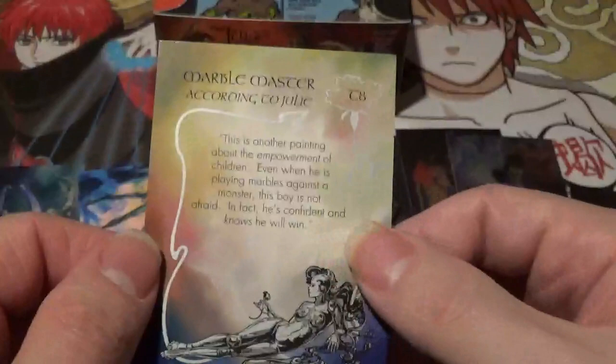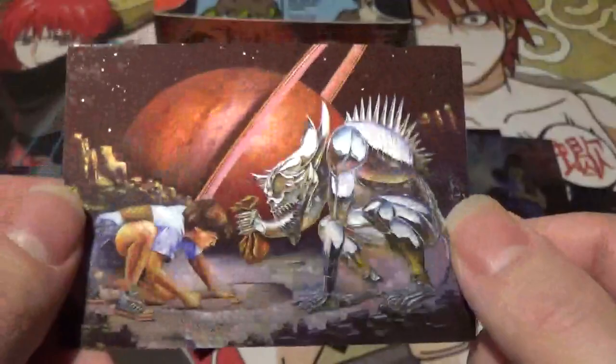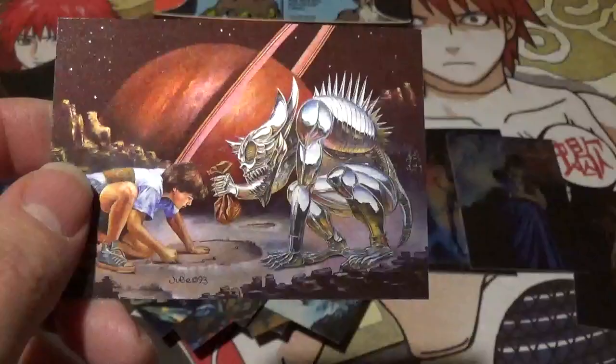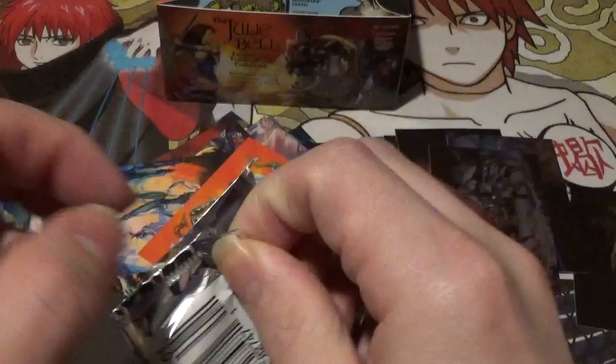That is the Marble Master. Okay, looks like maybe he's trying to collect marbles. They're playing a game of marbles, aren't they? Okay, they are. I completely forgot that marbles was a thing. I never played marbles, though. That was a little bit before my time, so not to age me or anything. Actually, quite a ways before my time, now that I think about it. All I know is I never played marbles, but I know the game existed, and it's something that older people played.